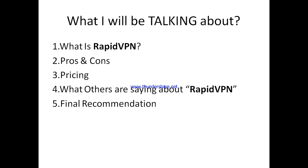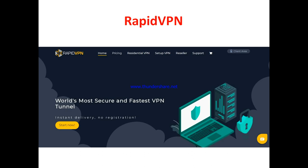So let's go. So what is Rapidvpn? Rapidvpn is a VPN that offers anonymity, that is, it keeps you unidentified and it keeps you protected while using the internet. And according to their motto here, they said the world's most secure and fastest VPN tunnel, instant delivery, no registration.